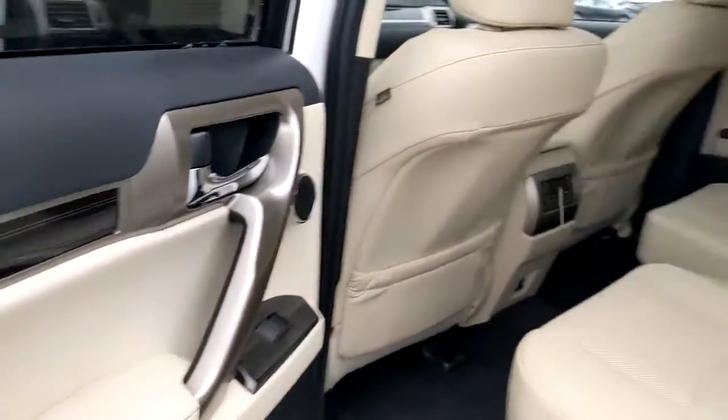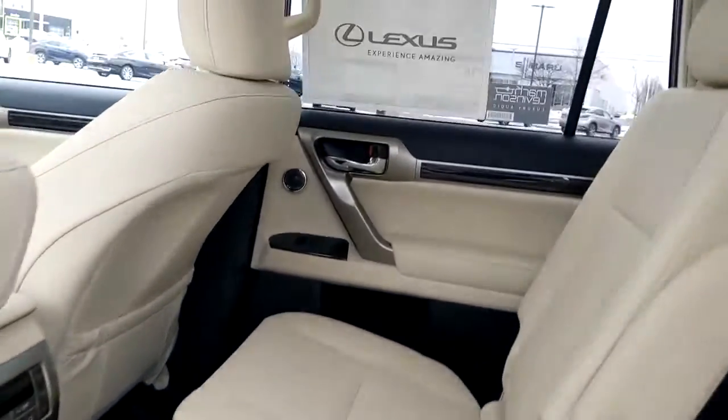Rugged meets refined in this connected and capable GX. See for yourself when you take it out for a test drive.